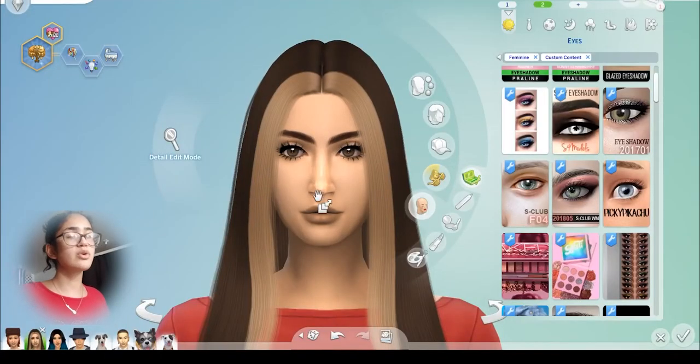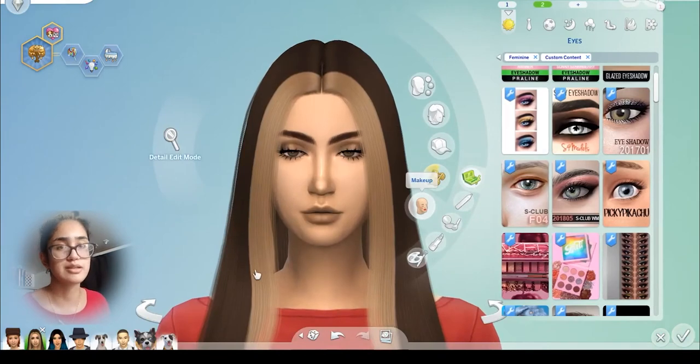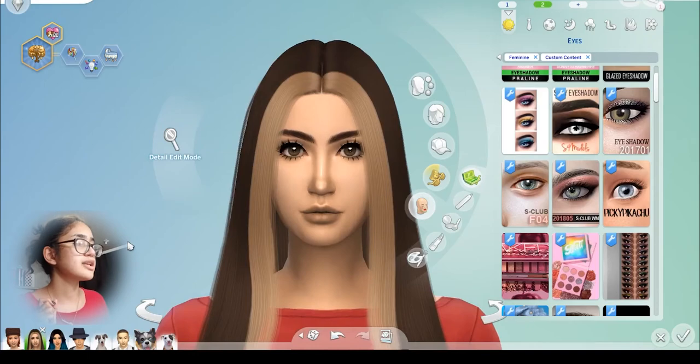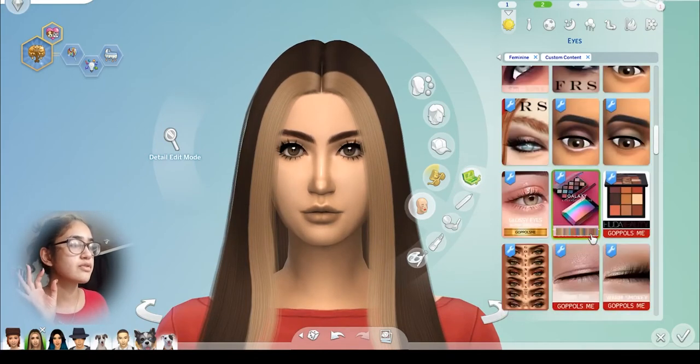If you didn't see, this is my Sim self. She's copying me, because I picked this shirt according to what I'm wearing, whatever I picked out from the closet. So here is the makeup. I'm gonna start off with eyes, of course.